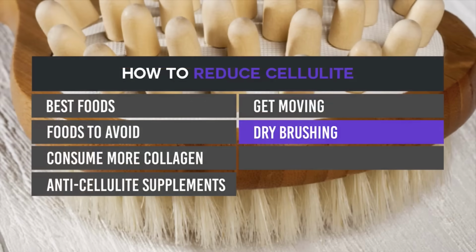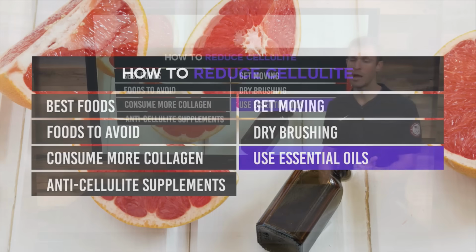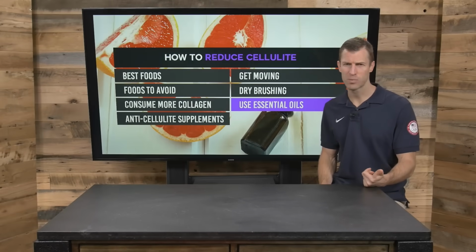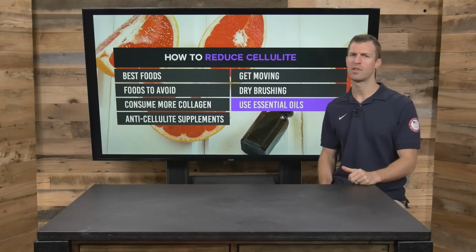Dry brushing can work. Again, sort of a temporary fix, but overall it can decrease the appearance. And again, using essential oils like grapefruit, black pepper, ginger, and also even an essential oil like cypress, which really increases circulation in an area, can really help with you getting rid of cellulite.